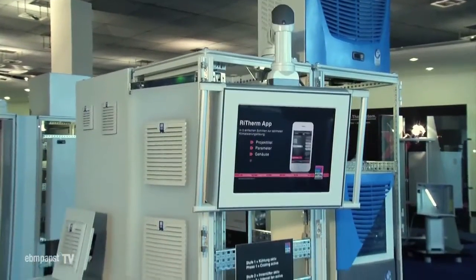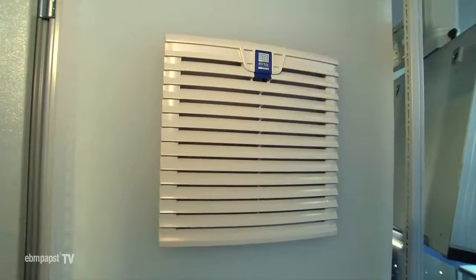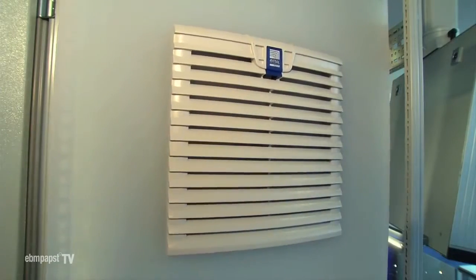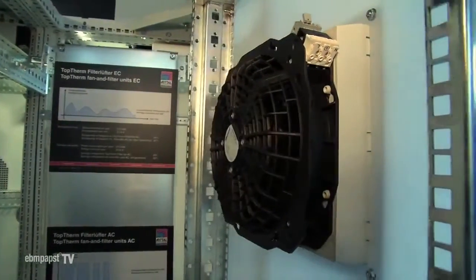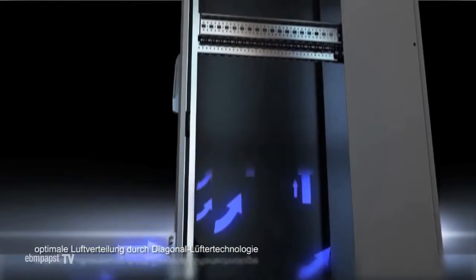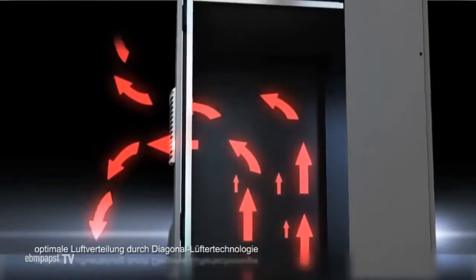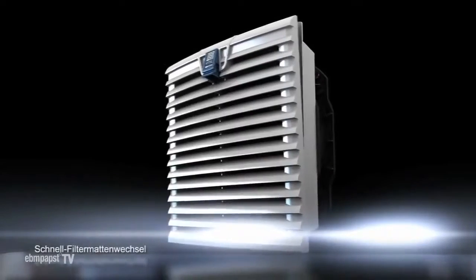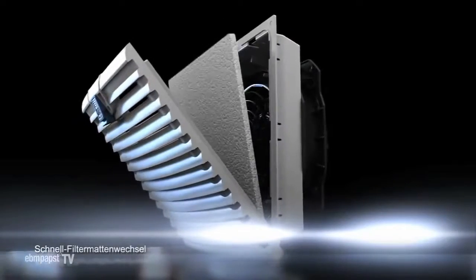There's a very successful product installed in this switchgear cabinet from Rittal, this filter fan, the result of many years of cooperation between Rittal and ebm-papst. Filter fans cool the electronics in the switchgear cabinet, helping to prevent premature failure of temperature-sensitive components. The fans are composed of a fan and a dust filter that prevents dirt particles from getting into the cabinet.